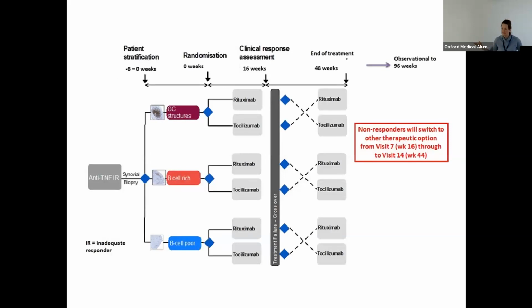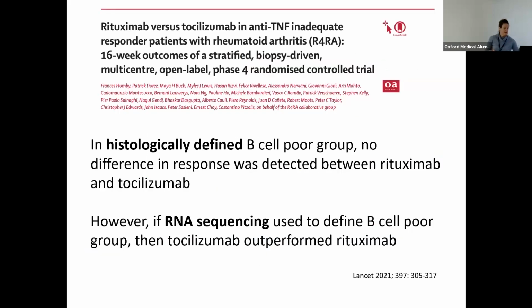Again, an absolutely hideous clinical trial protocol. They're getting worse by the minute, it feels like. And here, patients were randomized according to whether they had their B cells, you know, those tonsils sitting in the joint. This was published in the Lancet in 2021 to great celebration. And in summary, and I'm not going to go through the whole trial for you.